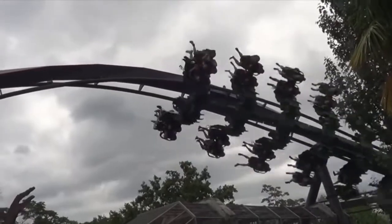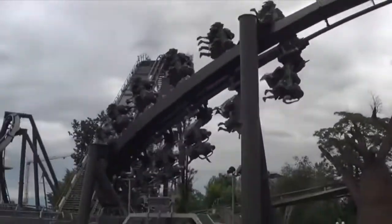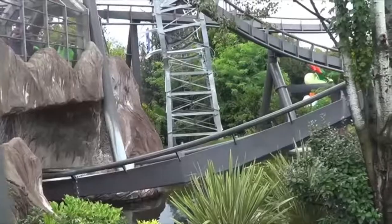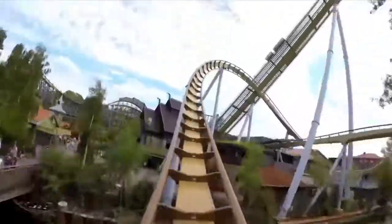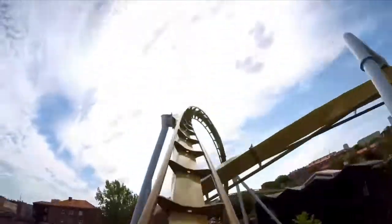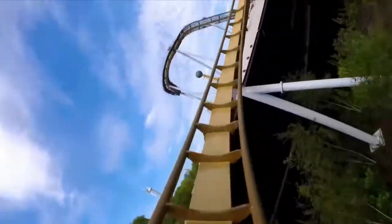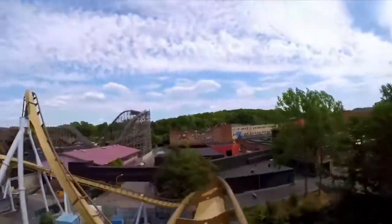And at times it can be very frustrating because it'll limit the amount of airtime or hang time that you're going to have. However, vest restraints can be done well. Valkyria at Liseberg is definitely one where those actually enhance the ride experience because they don't tighten up on your chest as much. They allow you to move freely. These ones, they just stay there the entire ride.